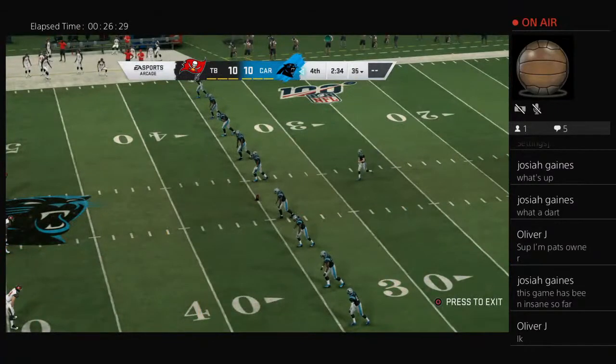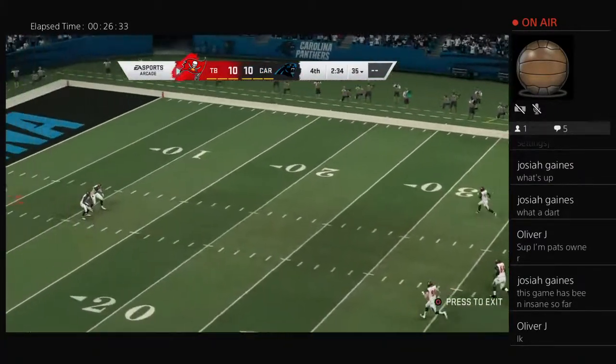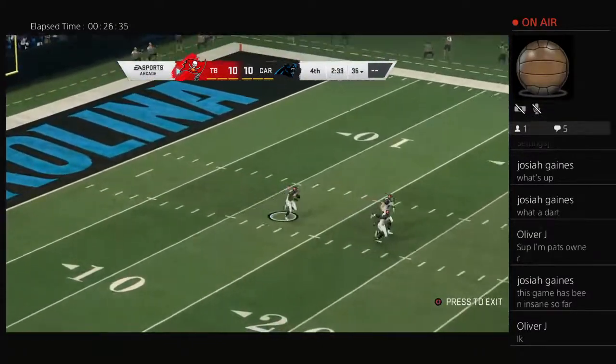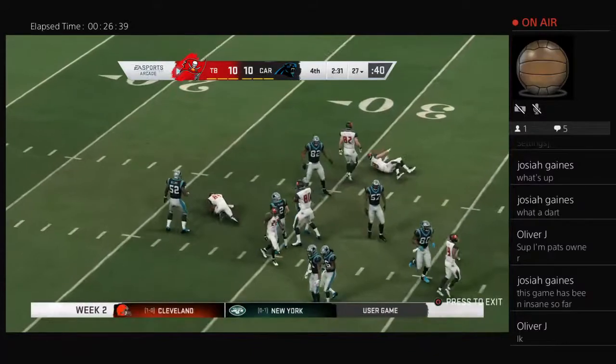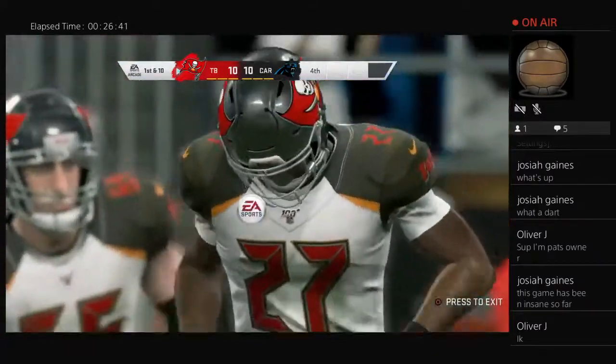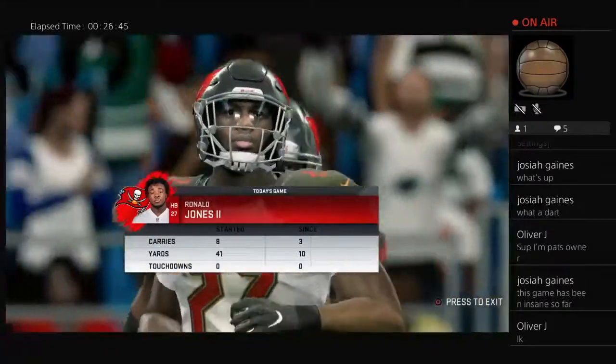All level now at 10 apiece as the kick's away. This one fielded at the 5. And he'll take this across the 25. Couple extra yards up to the 27-yard line. And this offense trotting back onto the field.